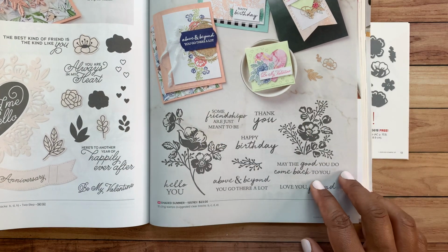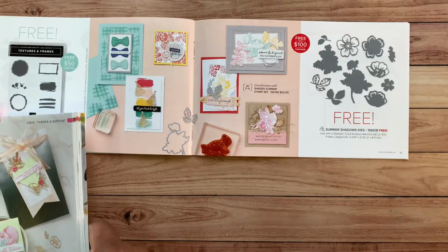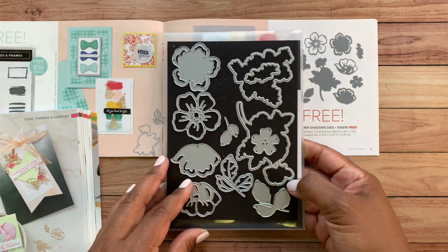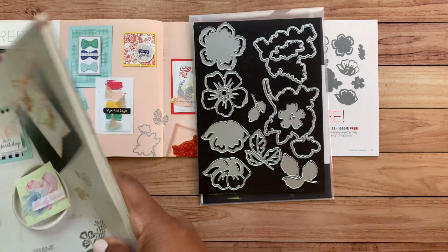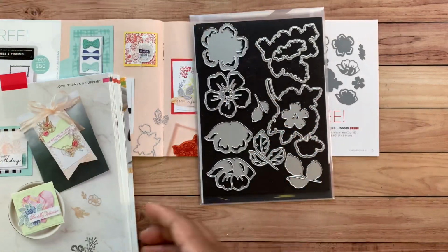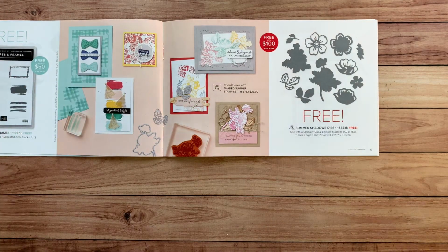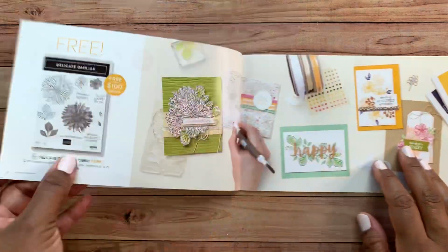So this is a beautiful stamp set, and you can purchase this out of the annual catalog, and then if your order gets high enough, you can get the coordinating dies for free. And this is a die set that's actually at the $100 level, so you'd have to spend $100 to get this one, but it's so worth it. You'll see that they've got some outline dies here, which actually die cut out the outline of the flowers here, as well as even this little sprig right there. And then you've got some that just stand alone and they kind of build on top of each other to create some really pretty flowers. And I'm going to show you some samples of those in a little bit. Okay, so that is the Summer Shadows dies, free with a $100 purchase.